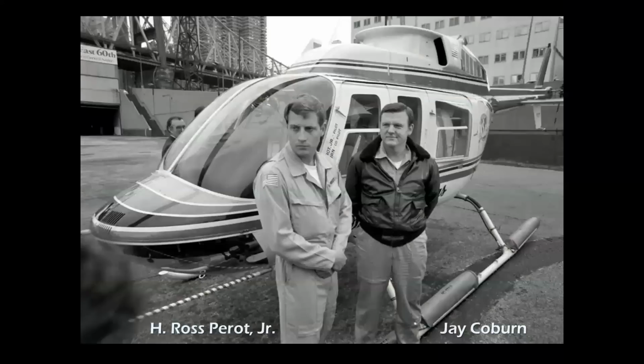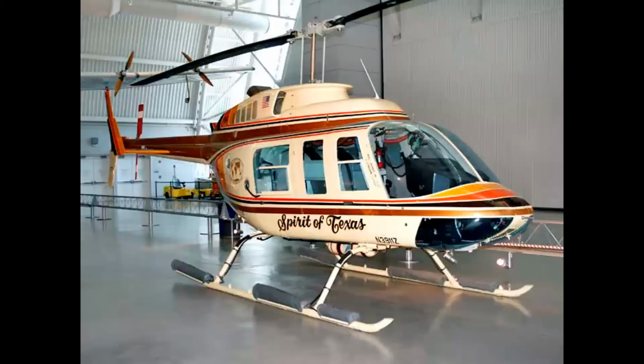On September 30th, 1982, Ross Perot Jr. and co-pilot Jay Coburn completed the first round-the-world flight by helicopter, landing their Spirit of Texas at its starting point in Dallas. They flew the single-engine Bell 206 Long Ranger more than 26,000 miles, making 56 stops in 26 countries during the 29-day trip. Top speed of the copter was 111 miles per hour. And in this photo, you can see the large fuel tank that was added in the rear cabin.